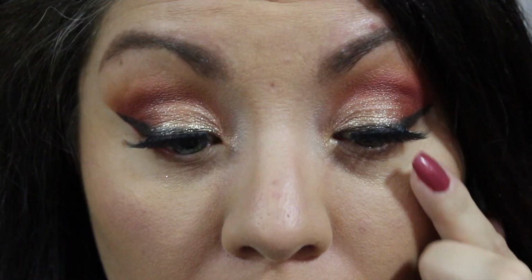I believe so. I think that they're really natural looking. I don't mind these at all. I can't feel them on my eyes whatsoever. They're not heavy at all, which is really nice. They were easy to put on.